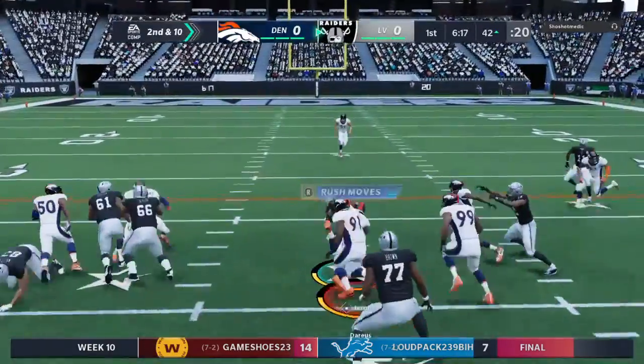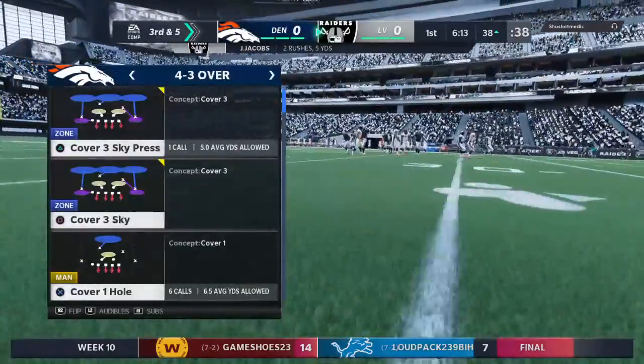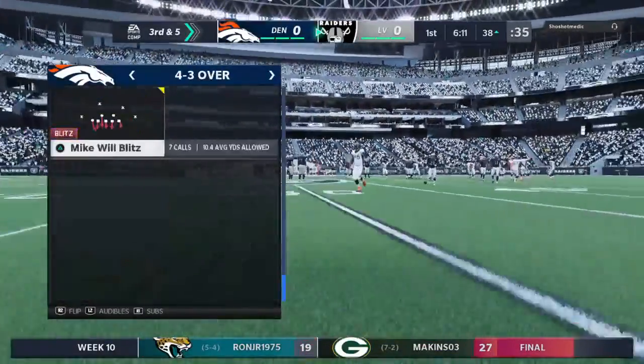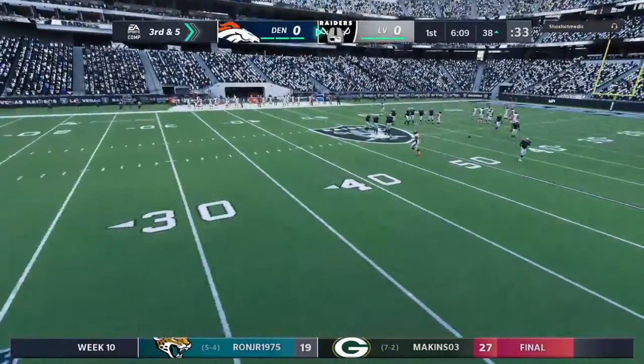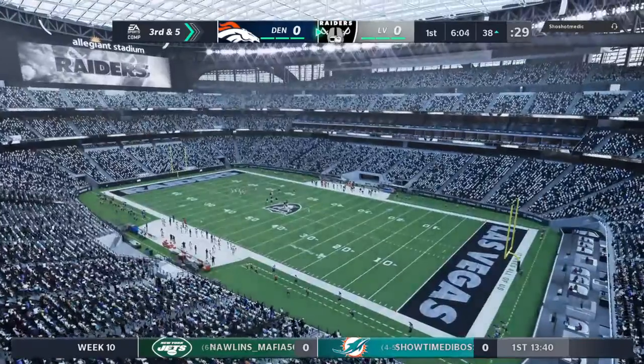Carr going to give it to Jacobs. Gives him 5 on the carry there, and it'll set up a 3rd down. Tackle made. A quick burst there, and he nicely bit off a pretty decent gain. 5. Brings up 3rd and 5.